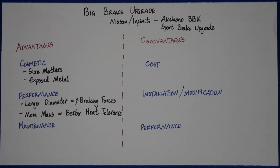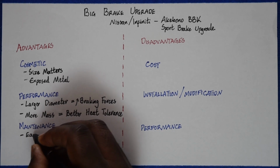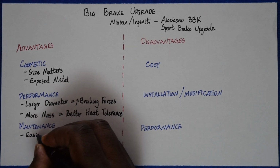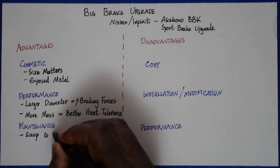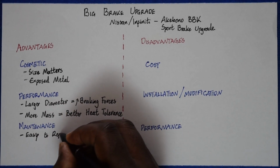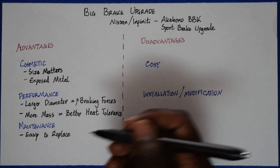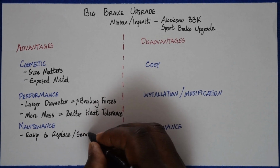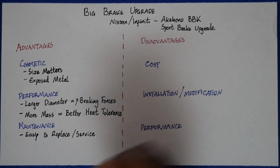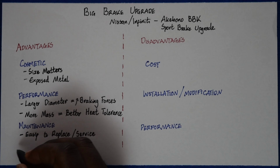Okay, let's talk about maintenance now. This is the one thing I think should get more recognition for its effects. First, comparing the Akebono upgraded brake system to the base model systems: yes, the sport brakes look more complicated and larger, but I find them easier to deal with. One, it's easier to look and check your pad wear. It's easier to replace the pads, just push some pins out and get it out. There are no slide pins to be lubed up or anything. It's really simple. You can do it with most basic tools.